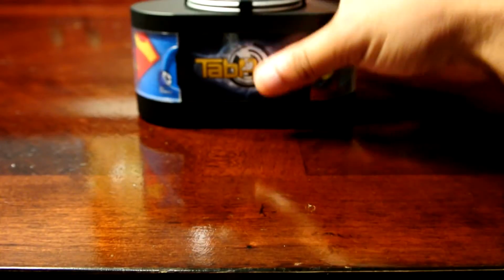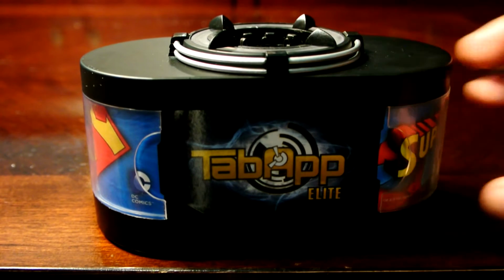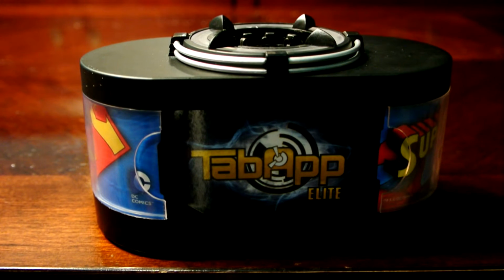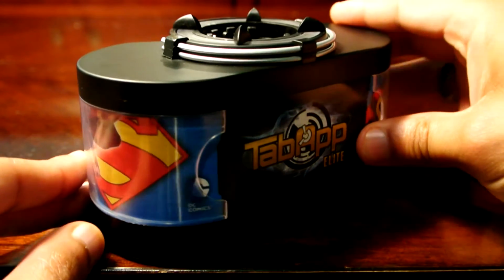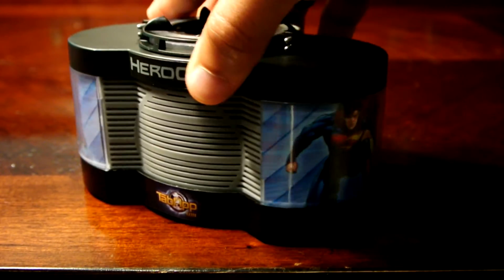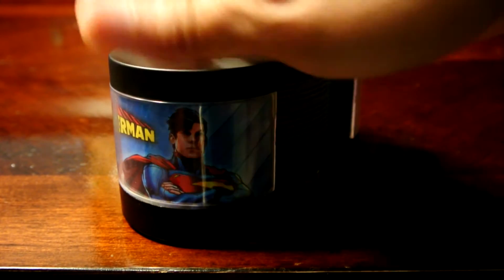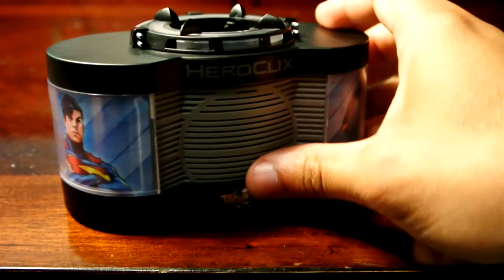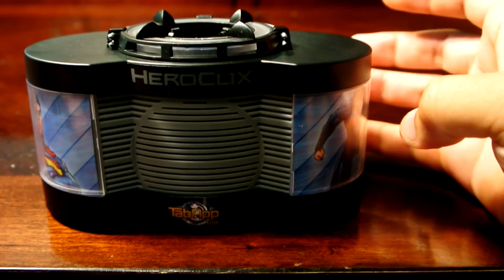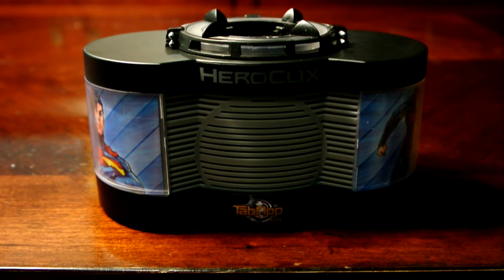Also, for the click station, you can see along the side, this is a Superman design. This is the speaker grill right here. But this is mostly a Superman design. However, if you don't like Superman, and let's face it, a lot of people don't like Superman. I like Superman, but a lot of people don't.